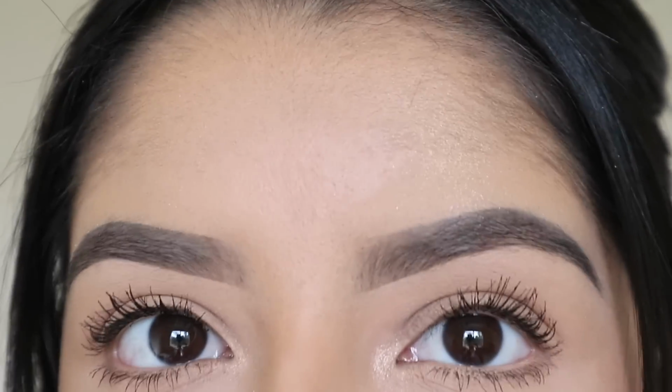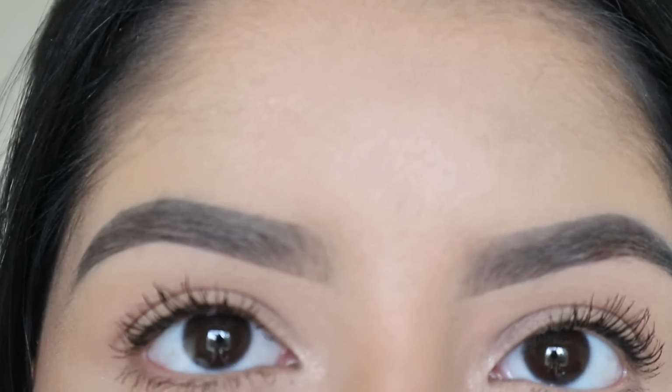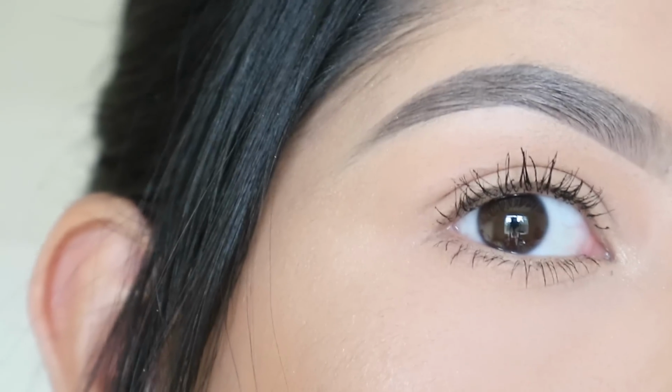Please keep in mind that I don't have a setting spray, so my powders may look like they are sitting on top of my skin, but I don't know. We will see. All right, so we're gonna start off with the sponge side. So here's the sponge side of my face.